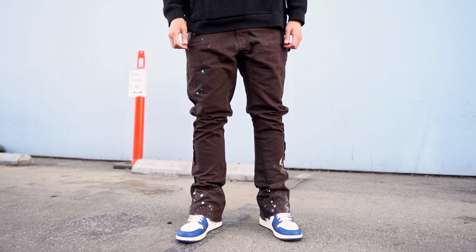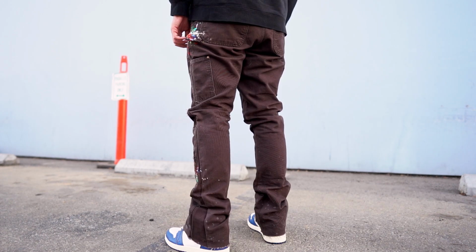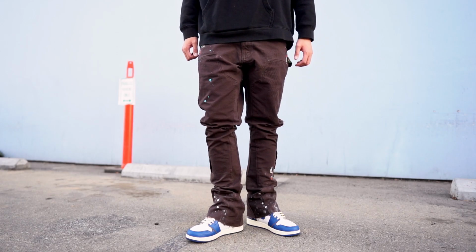Gallery Department stuff, I always heard good things about their fitment. For me, it fits a little loose up top. It gives me a nice little taper on the shin area. It gives it a crazy flare at the end, which is really awesome. I'm about 5'10". I weigh about 170. Sometimes, you know, a little bit heavier, sometimes a little bit lighter. It really depends on what I'm eating.